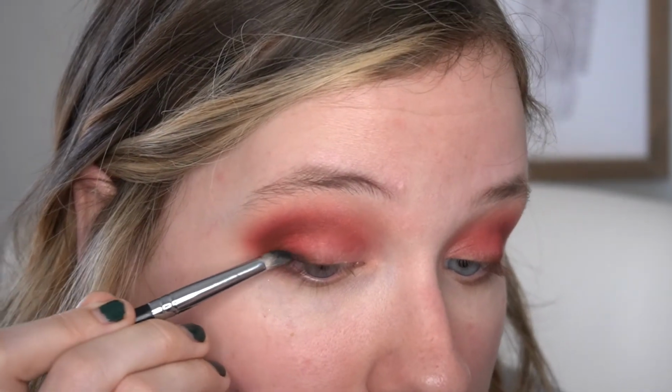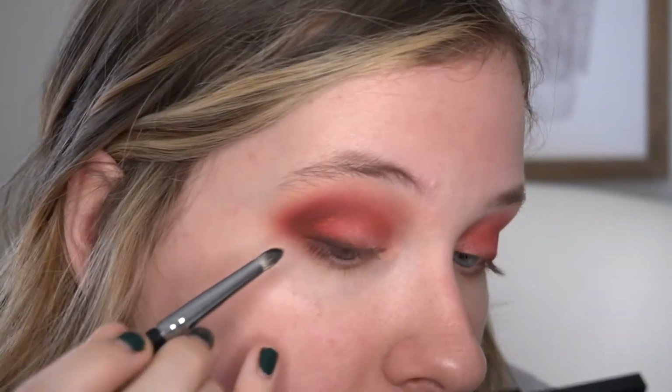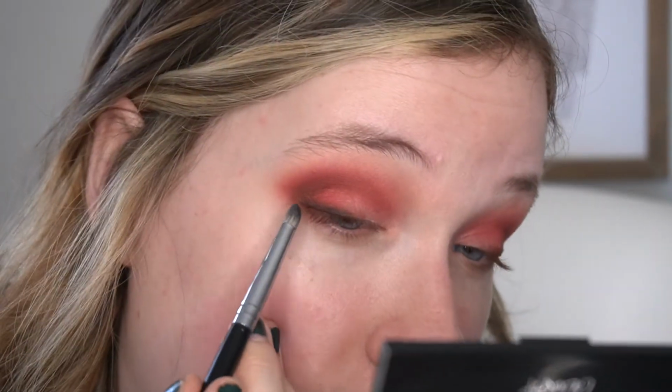And then we're gonna line close to the lash line. This is a Morphe M431. And I'm just going to put this at the lash line, I think. I just want a little bit of depth there, a little bit more.